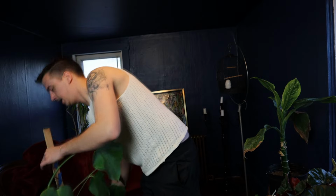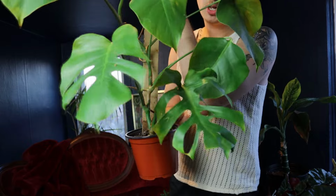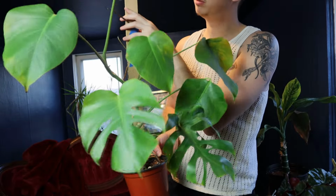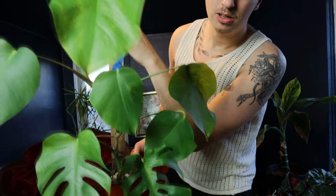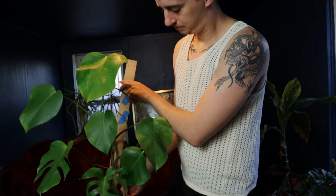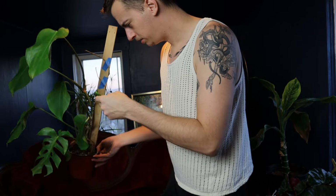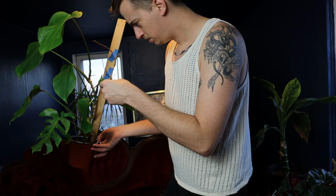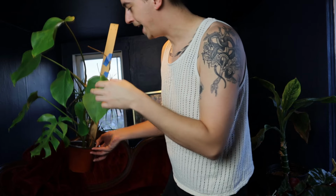Here is a Monstera. Is this Borsigiana? Or something like that. Or is it the Sandariana? I don't know, it's one of those Annas. Oop, is that spider mites? No. Just spiders. I can deal with spiders. Not spider mites.